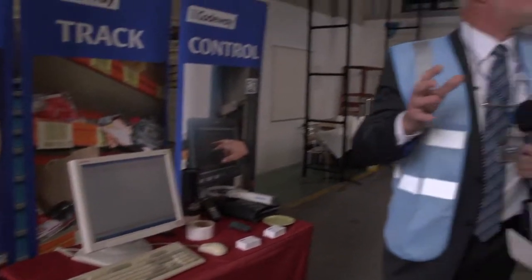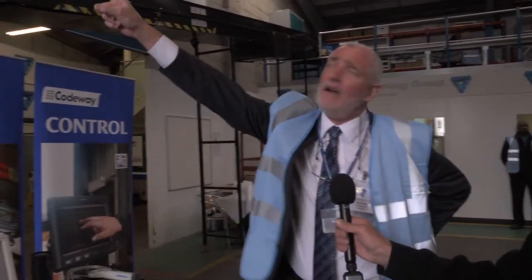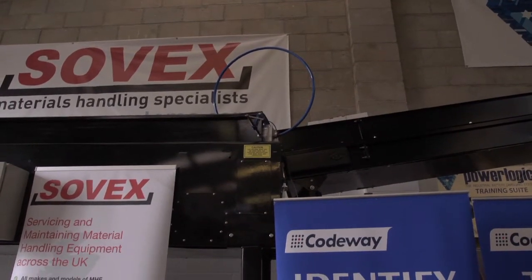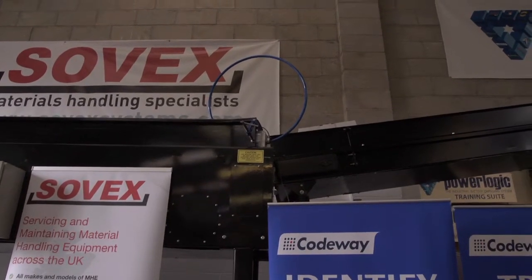This is going straight to the main warehouse system. And of course the big advantages here are speed of getting the items in, accuracy, and getting rid of paperwork. So what we're actually doing here, we've got an RFID antenna, that blue ring there, and on boxes we've got some RFID tags, so that everything that is coming in is automatically being recorded.